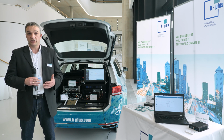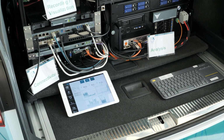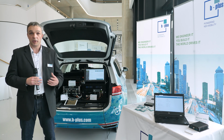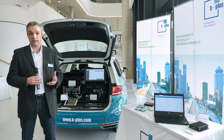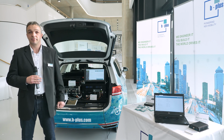Next step is, of course, then to find the right data. We've got multiple petabytes of data, and what's very, very helpful, of course, is a lot of metadata, which belongs to the raw data you recorded. And that's the tool we provide. Find the raw data which you really need. Very often it's just 10 seconds of all the raw data you collected, based on the metadata you have.